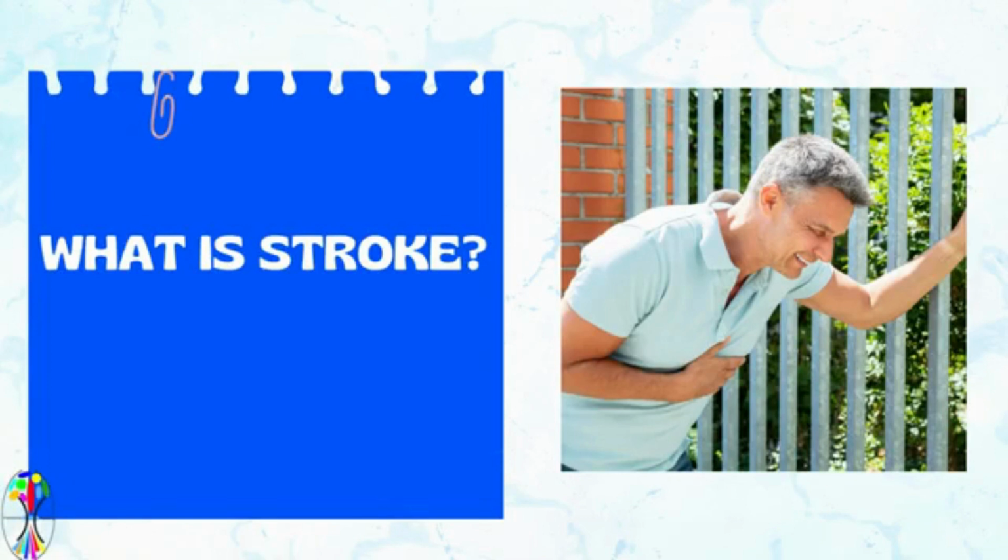So a stroke occurs when the blood supply to a part of the brain is disrupted. It's either due to a blockage of a blood vessel or there is bleeding in the blood vessels. In both cases, there is interruption in blood flow, and that leads to damage to the brain cells and ultimately death. That leads to part of the brain that stops functioning, which means that we lose function of parts of our body.